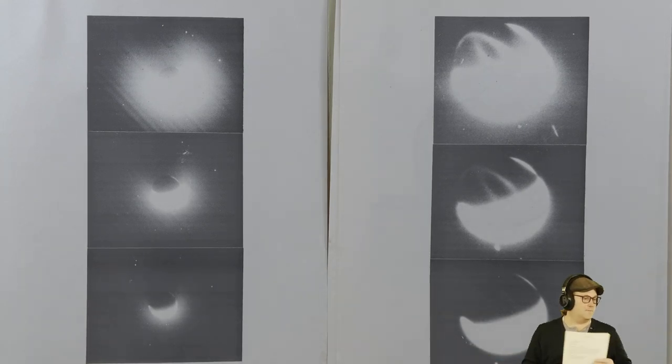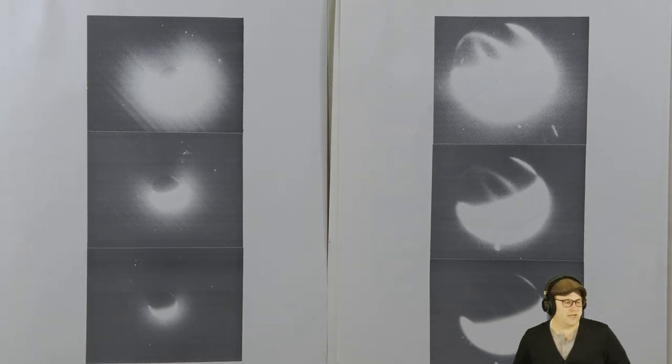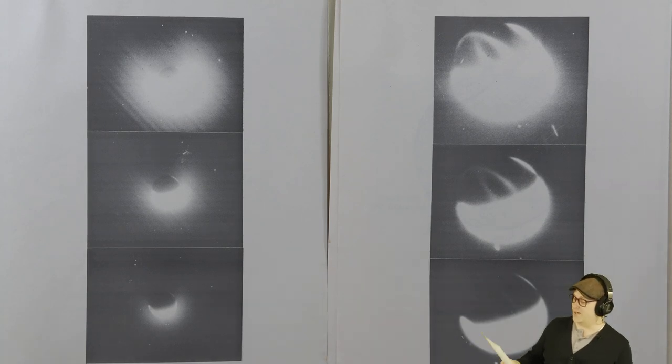Actually, I'm just going to keep reading from this report because we only have about 5 minutes left. So you look at these pictures. I'm going to read from this report.